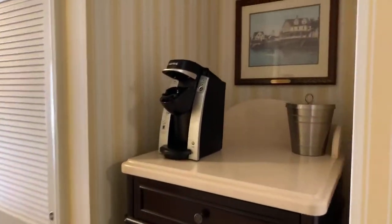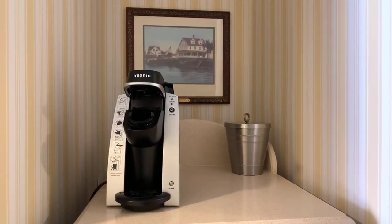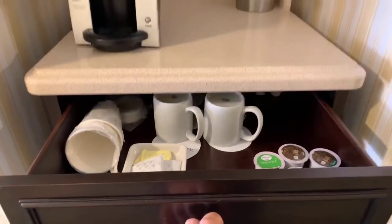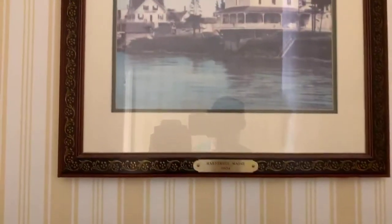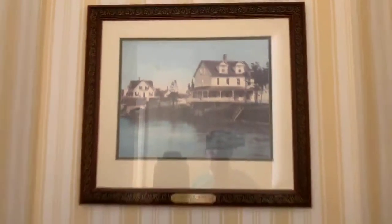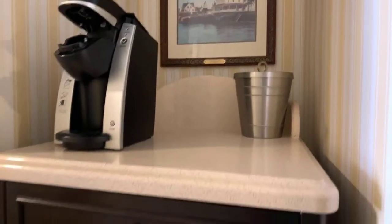So up here on the right-hand side when you first walk in, you've got your Keurig coffee maker. So you do have an official Keurig coffee maker here, and all of your K-cups and mugs and such are down inside this drawer. And then up above that, there is a pretty picture of Harpswell, Maine in 1904, this really pretty coastal area with a house and the water and the beach and everything there. So that's kind of pretty. And then there is also a mini fridge down below, and a little shelf for some storage space.